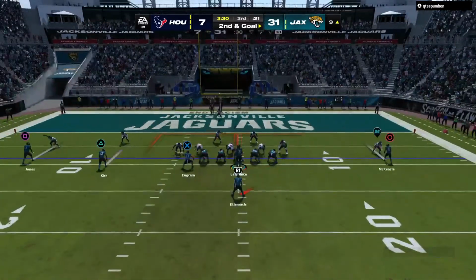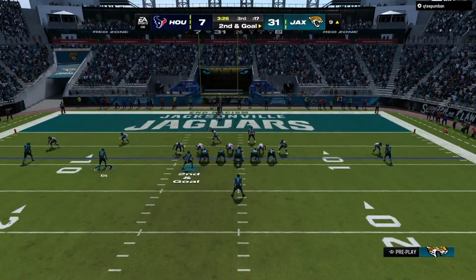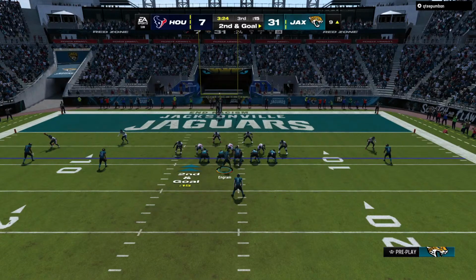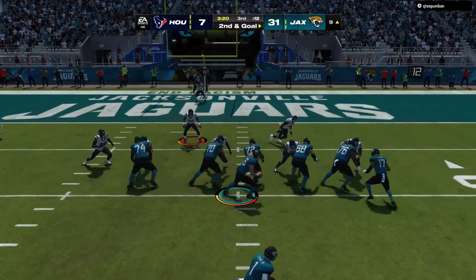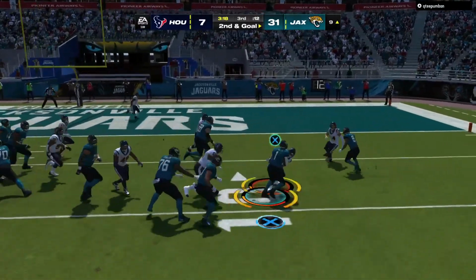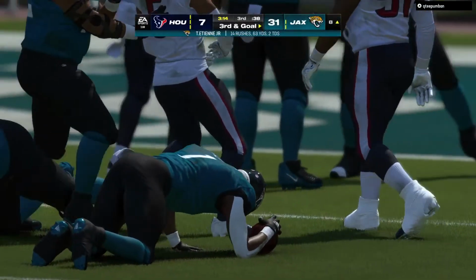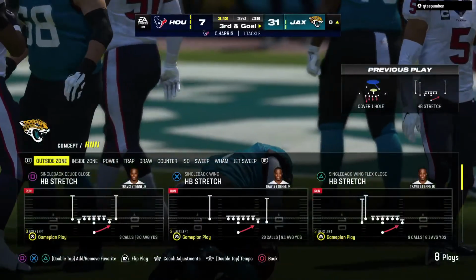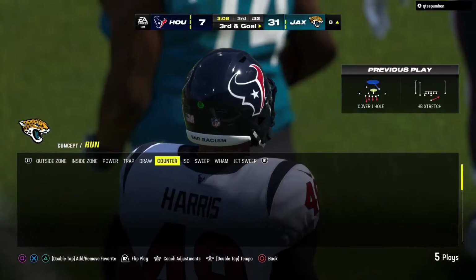Now from the 9, here's 2nd and goal. They'll motion the tight end across the formation. On second down, a run with Etienne. And he is met at the line of scrimmage, and he goes down right there. It'll go as no gain on the play, and now they're looking at a 3rd and goal.